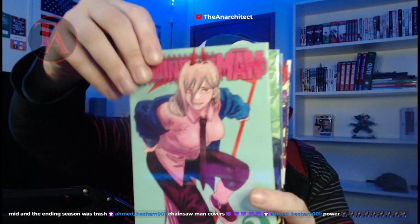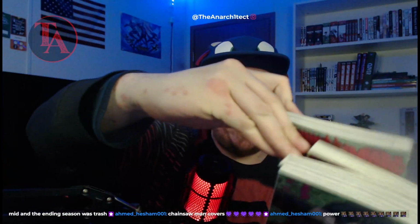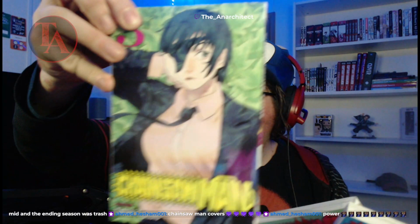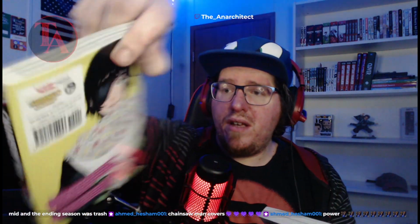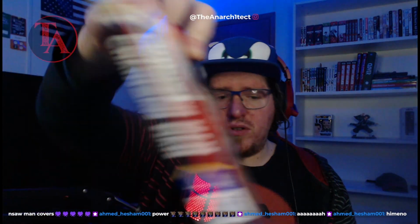We got Power on this volume with kind of a different sort of view of her on the back there. This one has Himeno, who apparently is the most hated Chainsaw Man character. I don't necessarily know why. I mean, there was that whole incident with Denji that happened, and it was weird, but I don't think she should be like the most hated character. We also have this one with Aki. Aki's super dope. And the whole thing with the future devil and stuff like that.